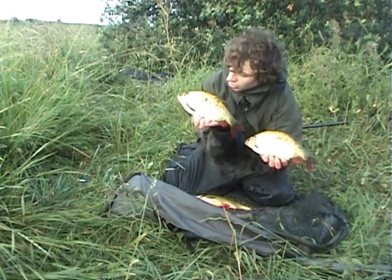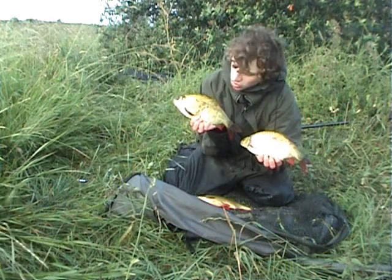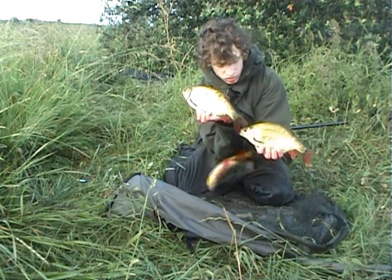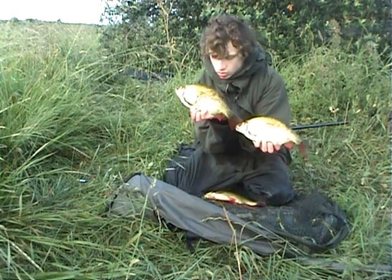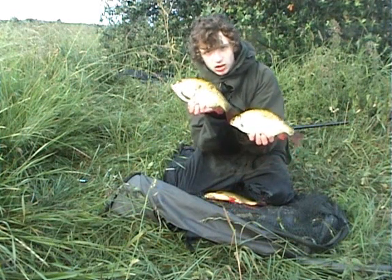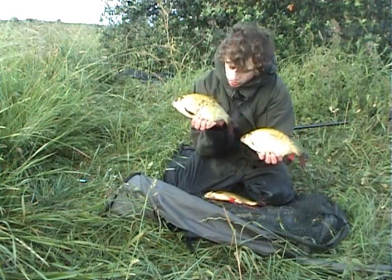Well, got a cracking little haul of rudd. It's just about 5 in the morning now. This is what I've got to show after half an hour's work on the float. Got a lovely couple of rudd here. I should imagine the biggest one's just under 2 pounds. Won't bother weighing them, but absolutely cracking fish.